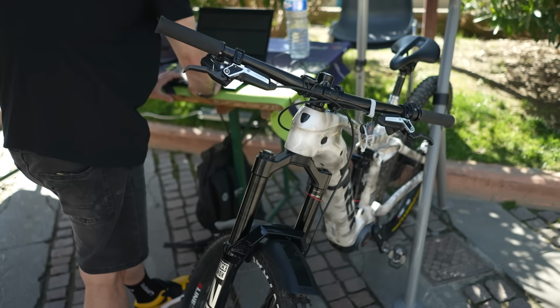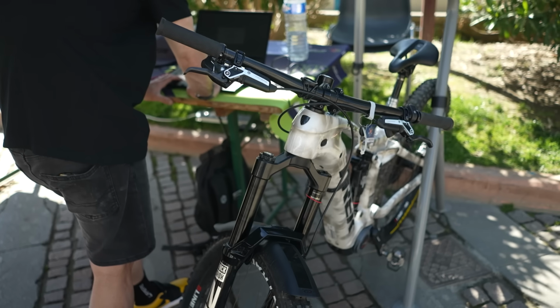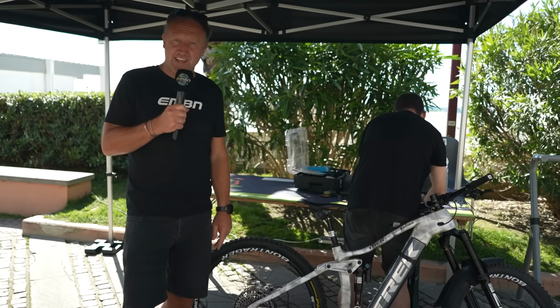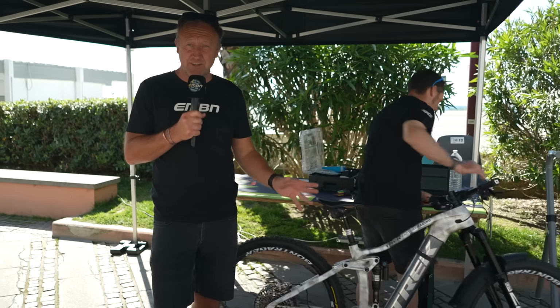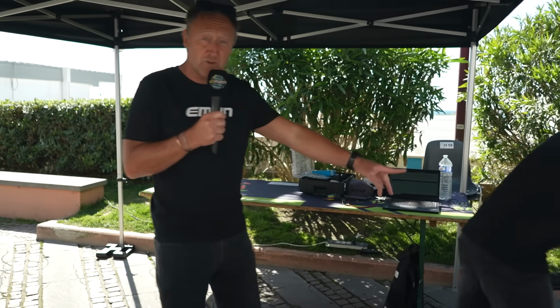Tracey Moseley, being Tracey Moseley, hasn't even arrived here yet. She's coming in on a plane this afternoon, allegedly. Interestingly, on the sizing business, Tracey was on a medium last year. She's now on a size small Trek Rail.